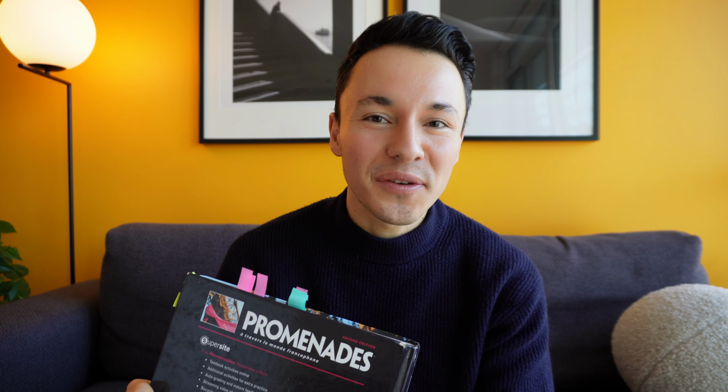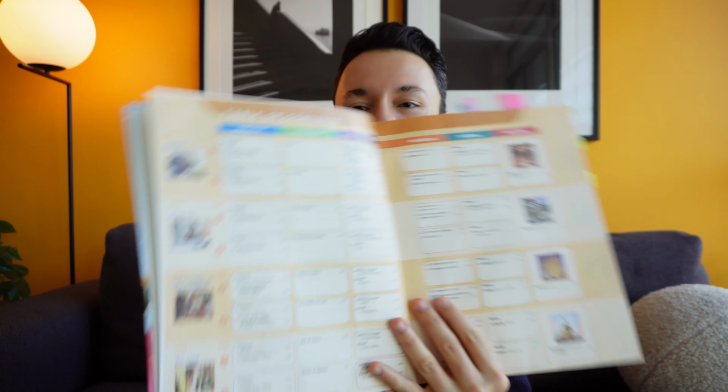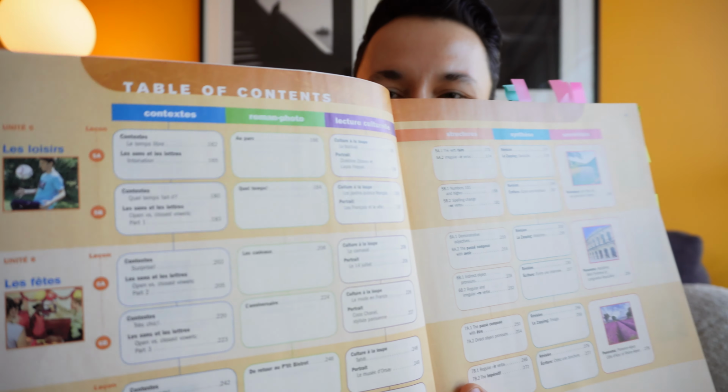Let's say you are learning French on your own. I would recommend getting a textbook. They usually provide lesson plans at the beginning of the book, the table of contents. So if you look at it here, you can follow this table of contents with no problem. Alternatively, you can create your own learning plan depending on your objectives.